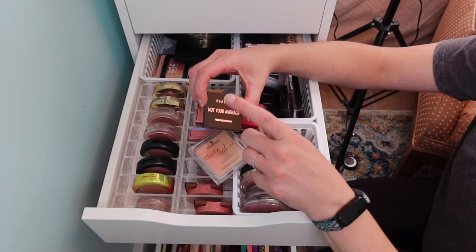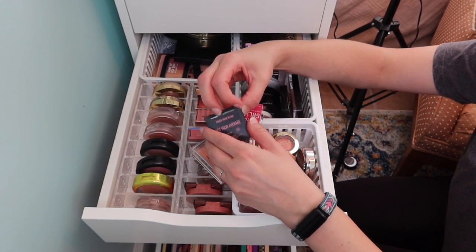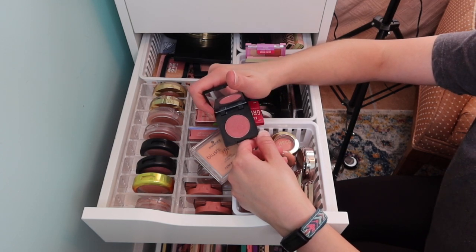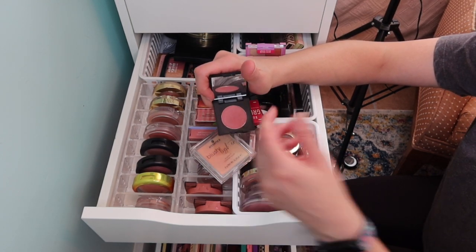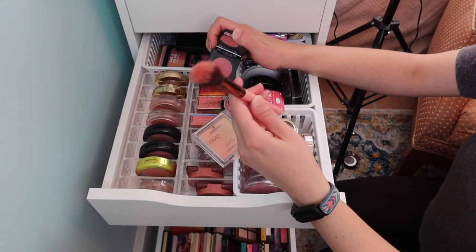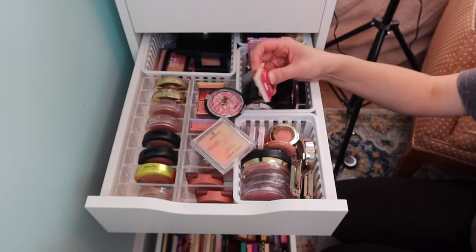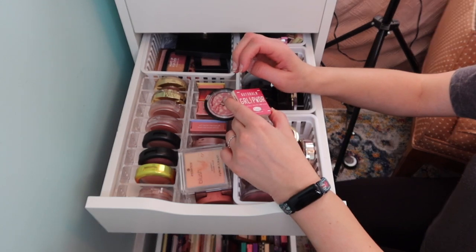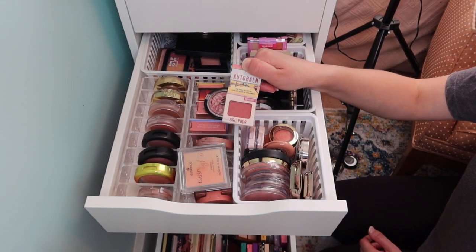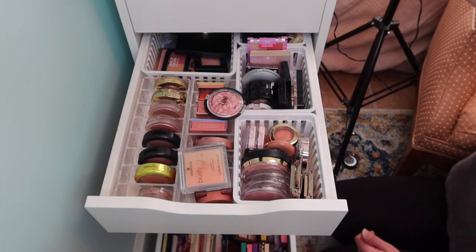For blushes, I really enjoyed this Real Her Not Your Average blush. This was one that I pulled during the spring makeup capsule, and I really enjoy applying it with a brush like this. So definitely want to keep that. I am going to go ahead and declutter the Auto Bomb. This is Bourbon Street blush. It's just too dark for me even when I apply it with that brush to thin it out a little bit, so we'll pass that along.